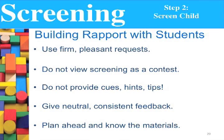Firm, pleasant requests work better than giving the child choices. For example, "Come with me, we're going to play some games," instead of "Would you like to play some games?" Don't view screening as a contest. In other words, don't see it as which students can score the highest. We want a child's answers to be automatic, so do not provide cues or hints for the child. If you provide cues or hints, that could artificially inflate scores.